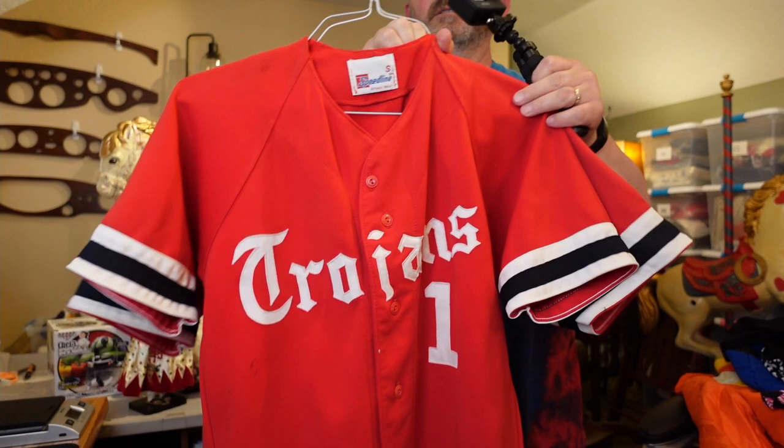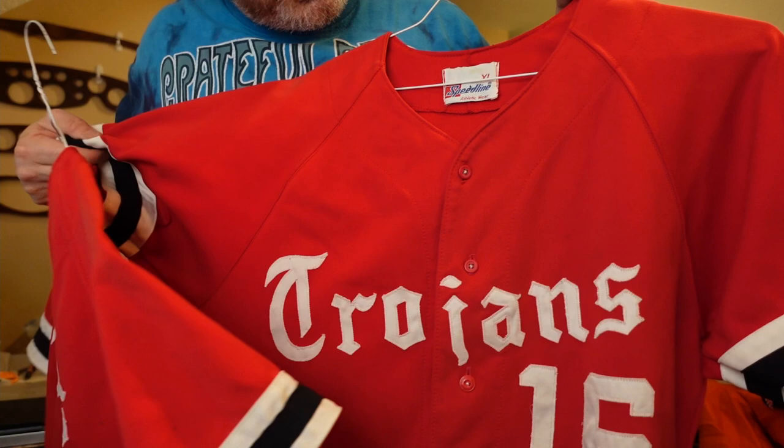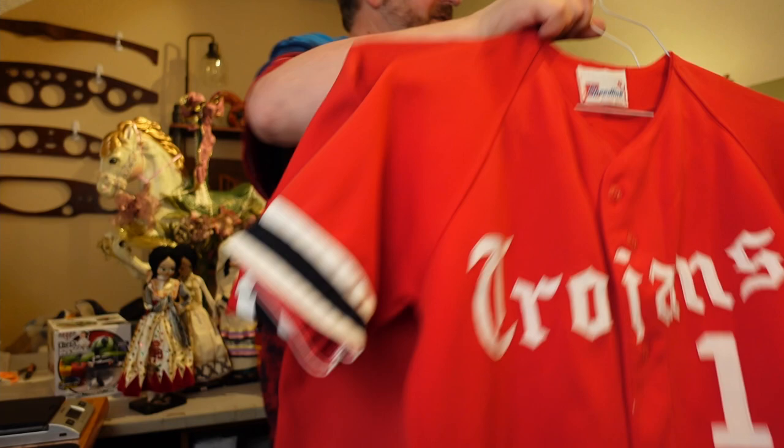So these are just jerseys that I picked up in West at an estate sale. They're vintage. West are the Trojans, which I figure will be easy enough to sell. And it was a man's and a woman's. I've got the 1 and the 16. But I need to wash them first.